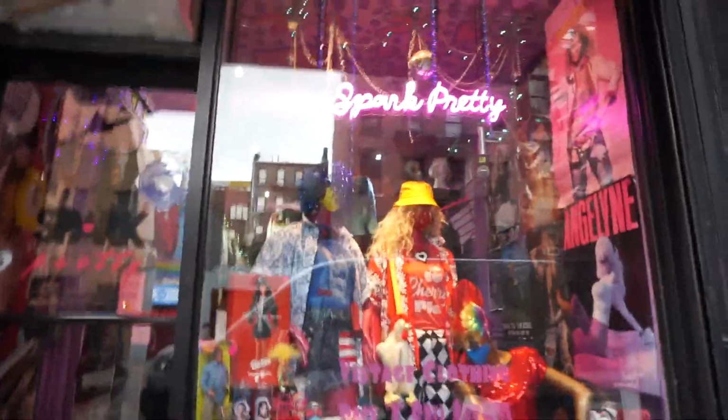The next place was called Spark Pretty. This was an interesting shop. I would say it was a thrift store, had some vintage items, and then also had newer items that I guess they purchased. It had a lot of really cool art.